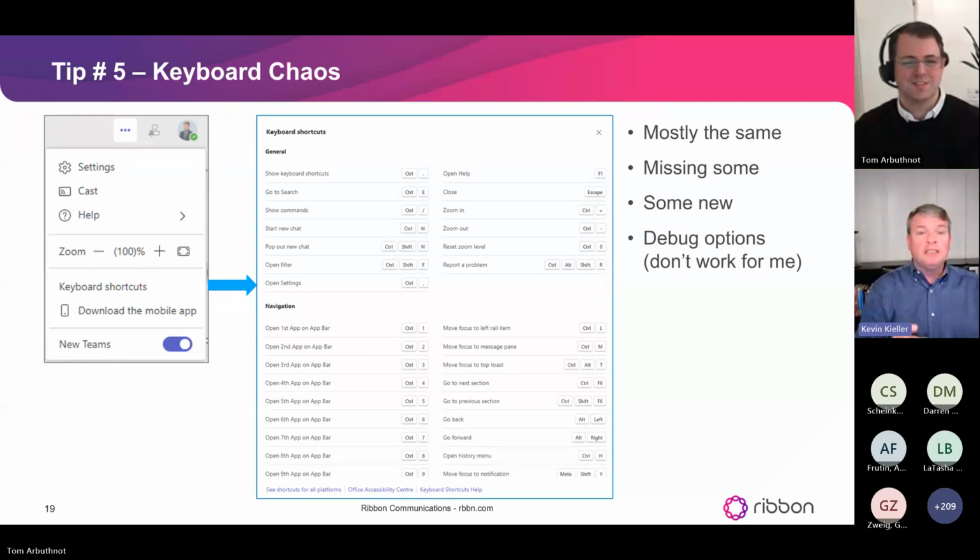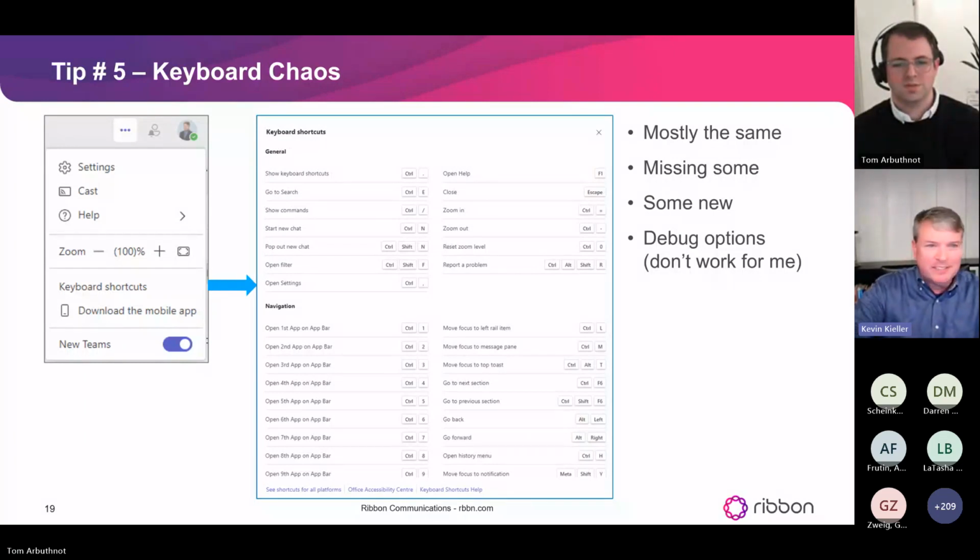There's some new ones, like some Alt-Shift left and right arrow stuff, like for shared content. You can move it and pan and whatever. And then if you scroll to the bottom, there's a whole bunch of debug ones, which are like Alt-Shift Control and then some numbers. Now, they don't work for me, so I don't know. Maybe, Tom, you understand.